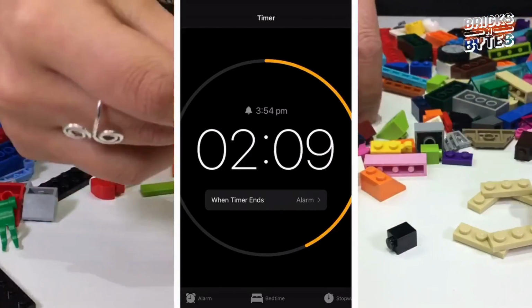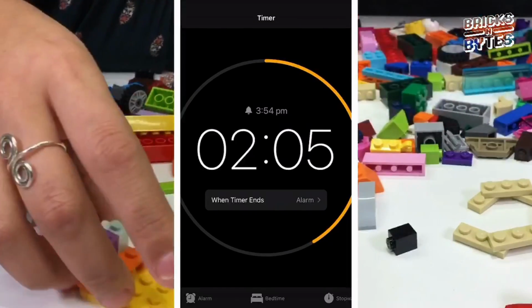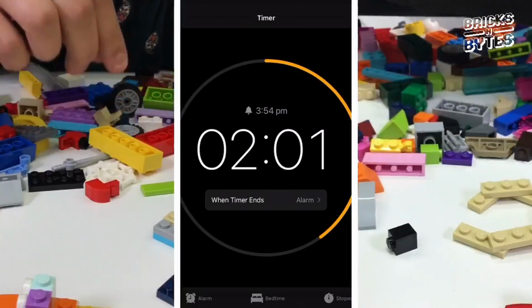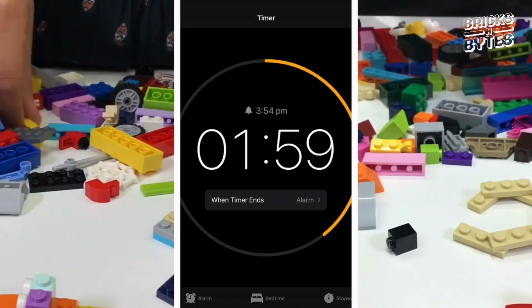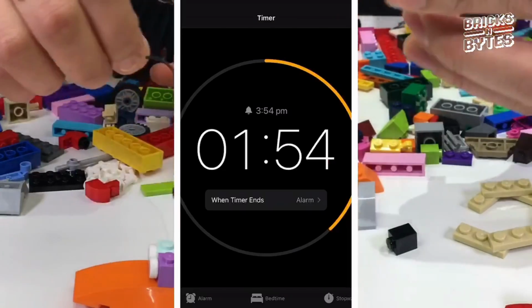How much time have we got? 2 minutes. No. Okay, let's just, okay. All right, he's got some curliness-ish, as much as you can with bricks. Oh. I don't have a tongue, though.